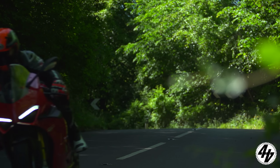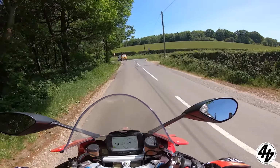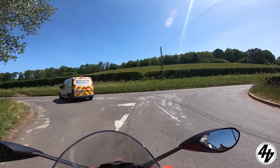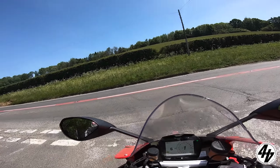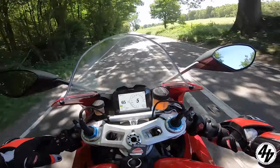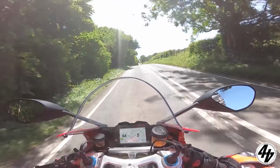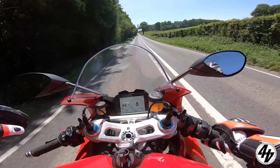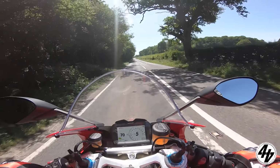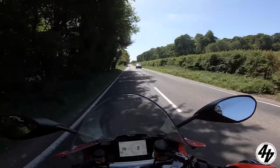Panigale. One of, if not the most attractive motorcycles ever made, from the beautiful Italians down in Borgo Panigale. So this is the 2020 V4S, which I rode earlier this year at the Bahrain circuit for some track testing. So this is the first time I've ridden it on the street.